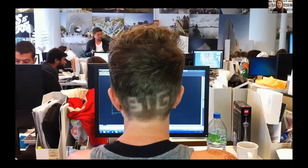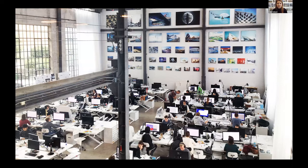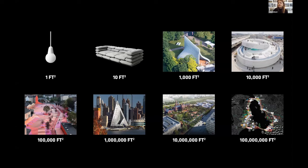Our office in New York has moved around quite a bit. We started in Chelsea, moved to the financial district, and now our home is in Brooklyn. We also have offices in Copenhagen, in London, and we just opened up last year in Spain. So we're quickly expanding across the world, and it's really great for us to be as close as possible to the sites that we work on and the clients we work with.